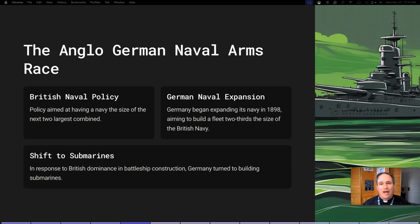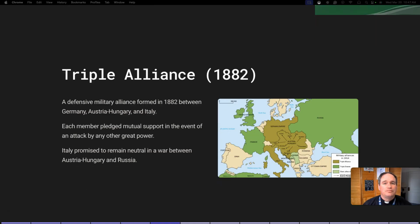Now, Germany will not be able to keep up with Britain's ability to build battleships, and so it will switch its tactics instead to include this new technology, the submarine, which is going to play an important role in World War I and World War II.